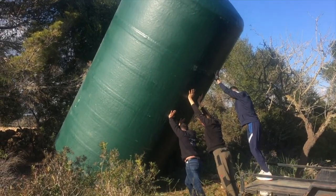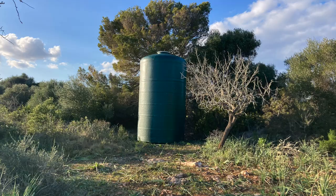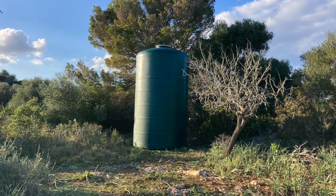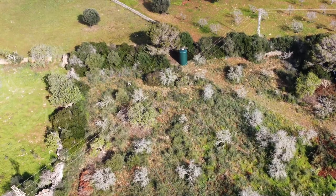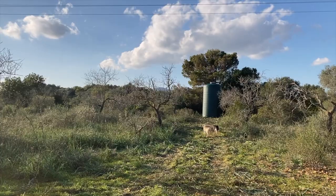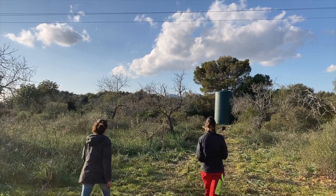Since we don't have a well and aren't connected to the grid, this will be our only water source to start with. Once we're able to build a house here, we will also collect rainwater. But until then, we'll have to get the water delivered to the finca by truck. Which is another reason for the big size, since the transport is more expensive than the water itself.